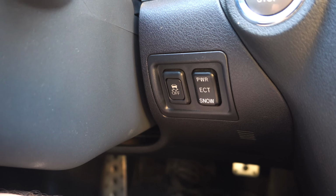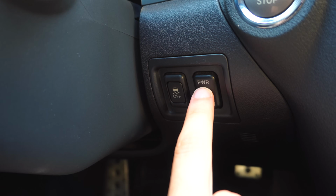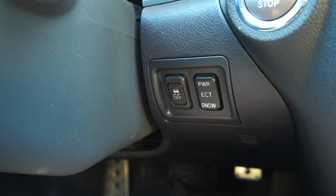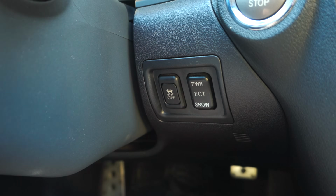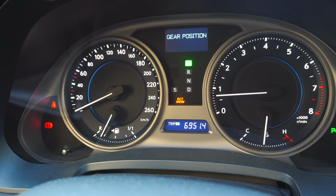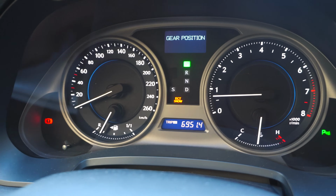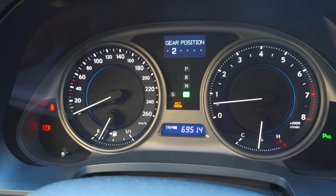And while we are here, I just want to explain this button as well. This button here is for sporty driving, and there's also a mode for snow. Now what's interesting with snow is that when you go to that mode, the car is gonna start in second gear to prevent the slipping of tires. I just wanna show you, yeah, as you can see, it's in second gear.